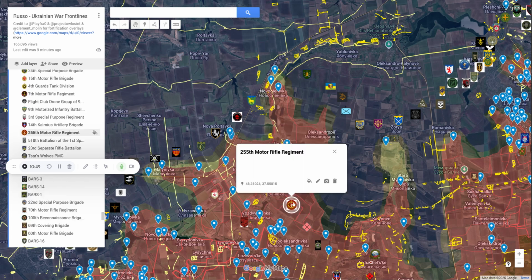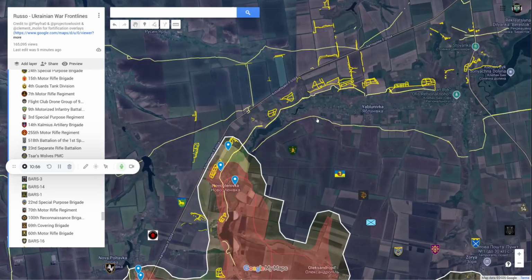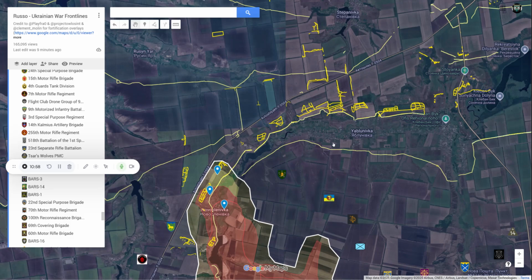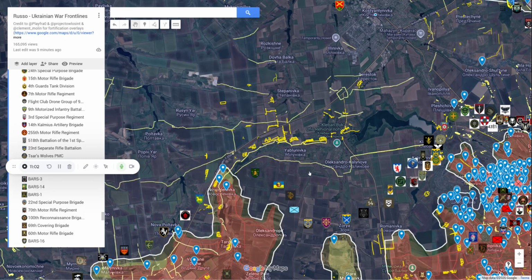It's one of the most notable units mentioned, but they're working in tandem with Regiment 255, both on Alexanderpil and on Novoelenivka. And now they are already at the gates of Western Yablunivka, which acts as a sort of coordination point for the Ukrainians along this part of the front line.